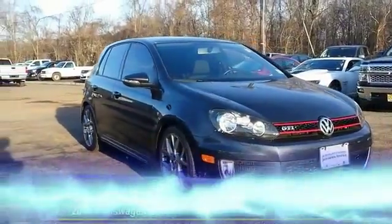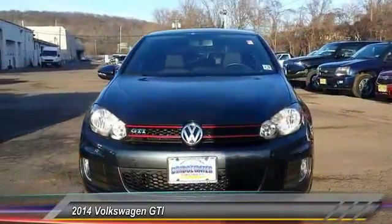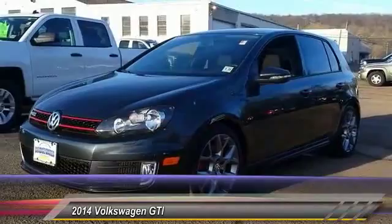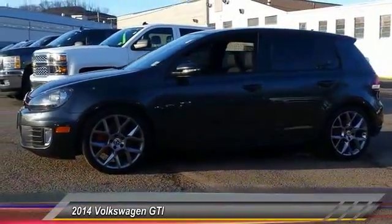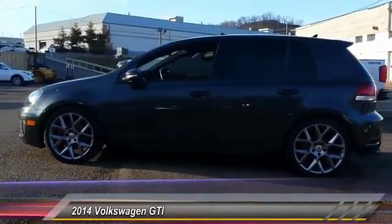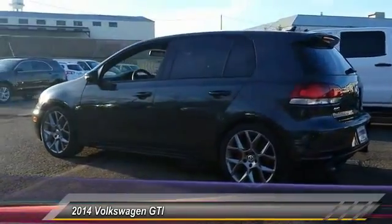The 2014 GTI. This Volkswagen is considered by many to be the hot hatchback. The GTI is available in both two and four-door models to easily accommodate up to four adults. A decent-sized 15-plus cubic foot trunk is well-shaped and easy to load, and is priced below $20,000. This vehicle has less than 25,000 miles.